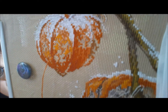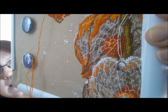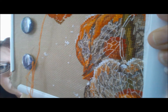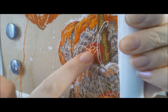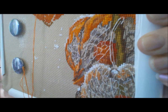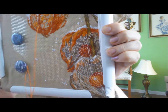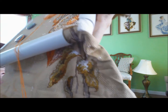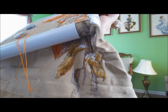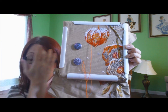You see all those veins in here? It's going to look beautiful. And do you guys know what that thing is called in English? Because I don't know. Inside is like a seed that you can actually eat, and there are going to be leaves in here too. So I'm very happy. It's coming out great.